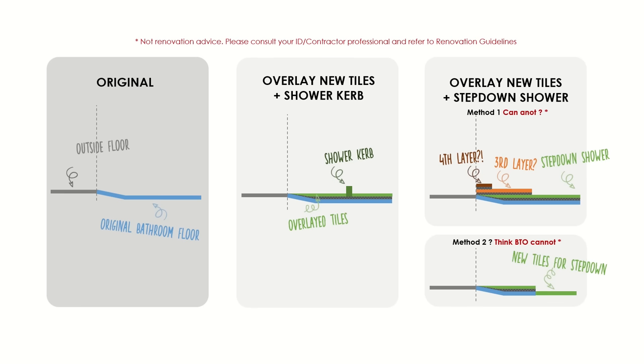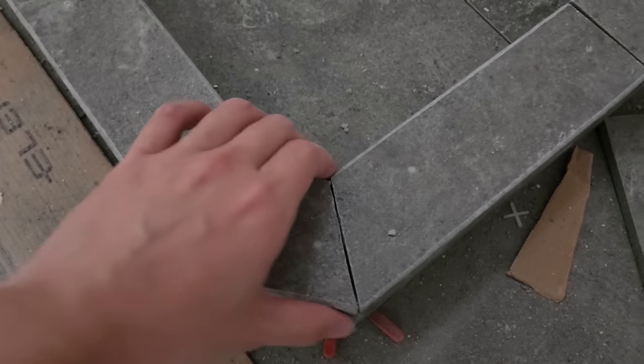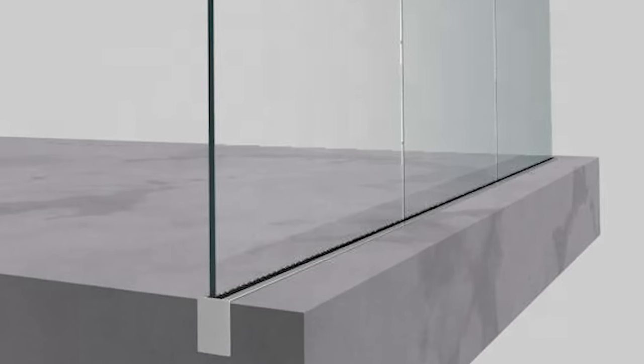If you're planning to do a step down, maybe more time is needed to crowdsource on this front. Did anyone manage to do a step down or double step down in a BTO using new tiles? Share some tips for other future homeowners in the comments section down below. Number 4. Recess or embedded U-channels for shower glass panels.